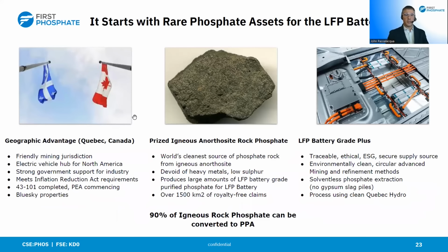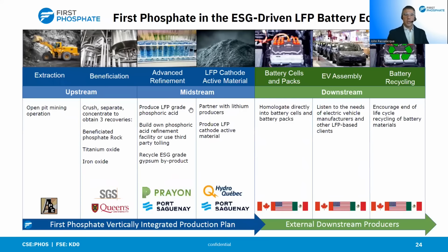Again, our advantage is we're in a friendly jurisdiction. We have the right type of rock, igneous anorthosite rock, and we can make a lot of PPA to be shipped, PPA and eventually LFP cathode active material to be shipped across North America. Here is how we see the ESG-driven LFP battery ecosystem for lithium iron phosphate batteries developing in North America.